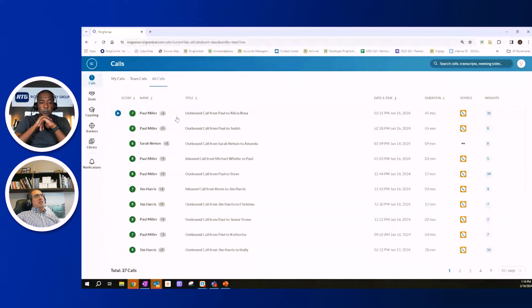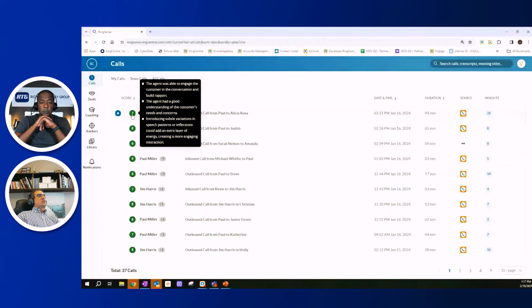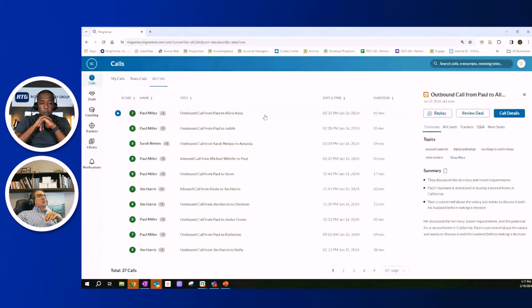So what you see out of the gate here is every phone call, right? Whether it's a physical phone call, a video call, a contact center call. And I could see this call got scored a 7, right? It's going to give you an AI report of what the AI scored this call as and why. And you'll see this in more view in a second, right? It's going to show me who made the call, which was Paul. It's going to show me there was one other person on the call.